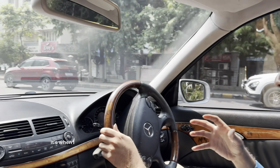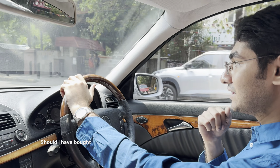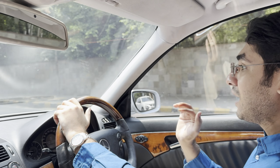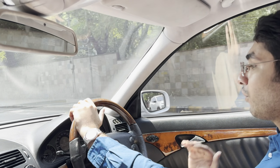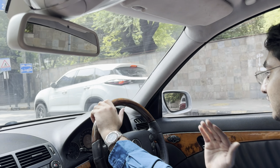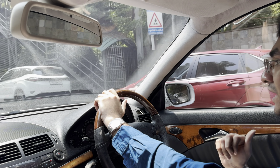It's when I drive cars like this when I rethink my decision of buying the Swift. Should I have even bought a car like this? But then I realize it all depends on your use case. If you have a need for a point A to point B city runabout, if the car is going to be your only car, then yes, buying a small super mini 1 to 2 years old is of course the better option and the safer option.